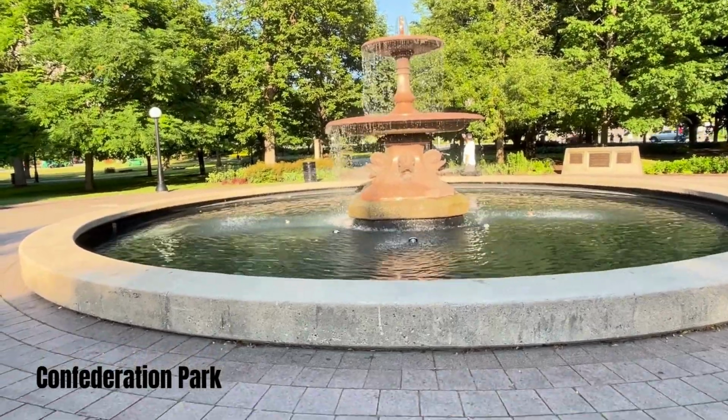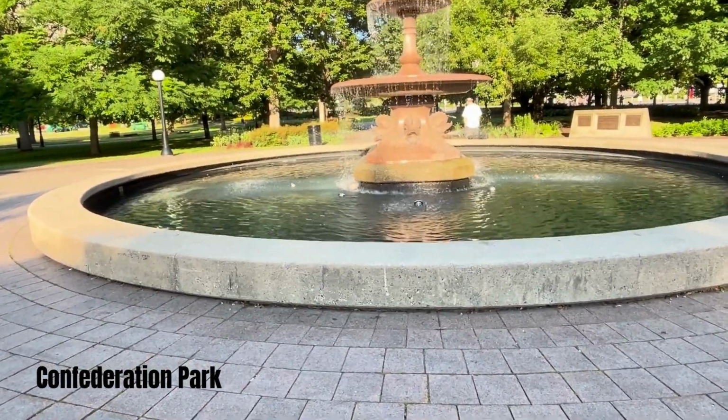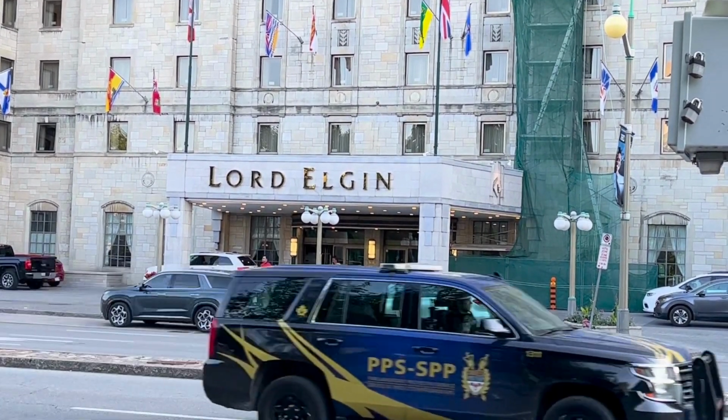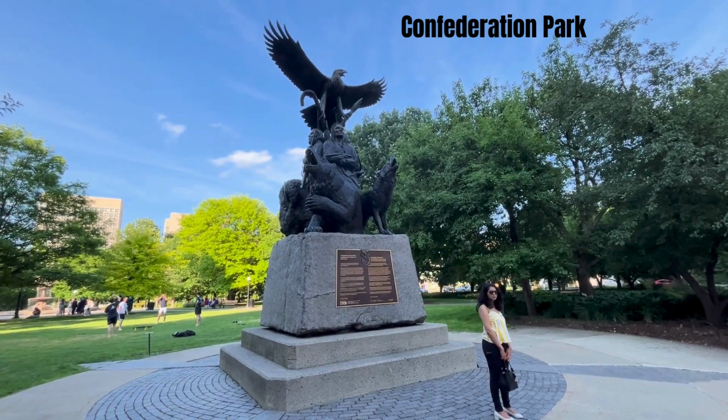If you run out of water, there's always a fountain here and there. But I don't know. Lord Elgin. Yeah, here's Lord Elgin. Aux anciens combattants autochtones.